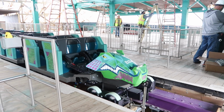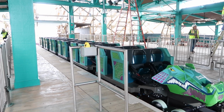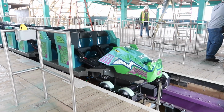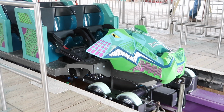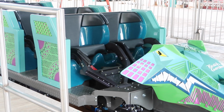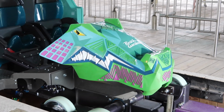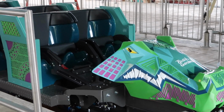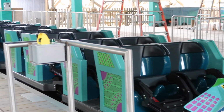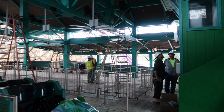This is our first up-close look at the trains for Gwazi. These look absolutely insane. Just look at those restraints. Oh my goodness. This is going to be intense. This is going to be a no-joke roller coaster, I'm telling you. Wow, wow, wow. It's kind of an overall look at the station.